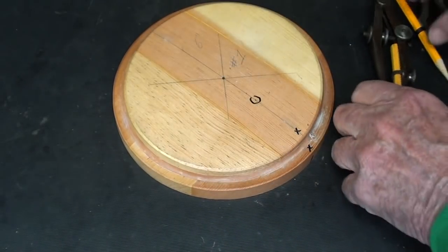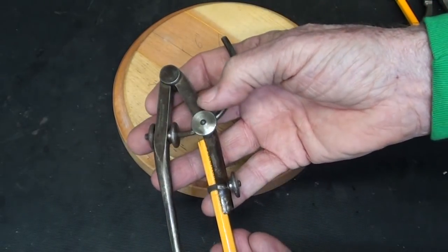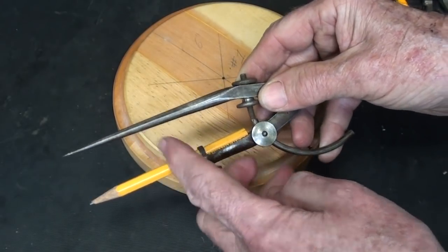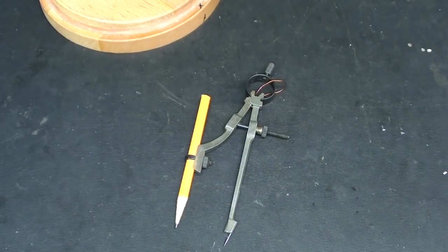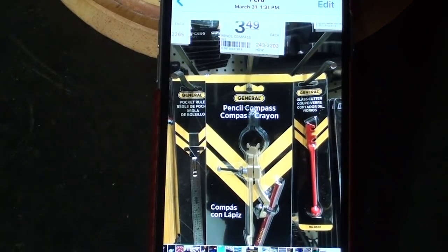And this is a very high quality Starrett, but I never do use it. It is very clumsy and heavy, although I love it because it's a Starrett. It has a nice clamp for a pencil, and also there are other metal points that fit in this little socket here. But this is your go-to. They're about $3. Let me show you a picture of it at Menards. And there it is at Menards for $3.49. There are probably other stores, such as the big box stores, that also sell it. It is a general product. Die cast, quite sturdy. I've had it for 40 years.